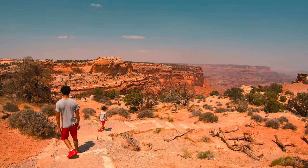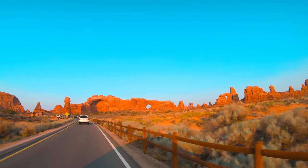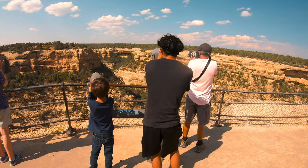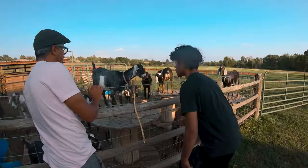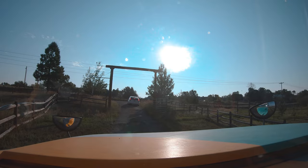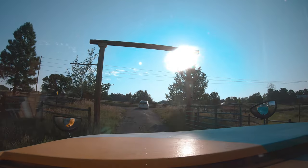We had just seen incredible things with our nephews in Utah. The spectacular landscapes and rock formations around Moab captivated us all. Then we caught a glimpse of the amazing cliff dwellings at Mesa Verde National Park. And then we capped it all off with a visit to my sister's farm for a little family time. Now we were off to the next, and you won't believe all the things we saw.